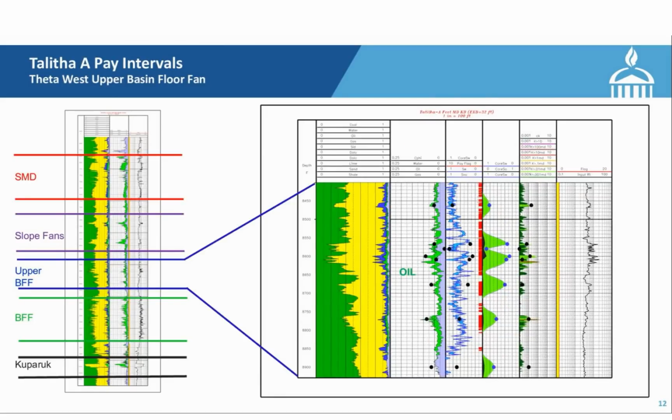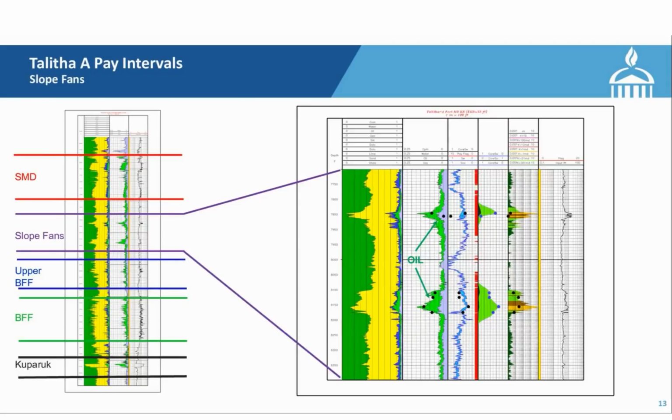We'll move up now to the upper basin floor fan. So there's the Hue Shale between these two fans. And then the upper basin floor fan is in a very distal position, but nevertheless, even though it's so distal from where we think the reservoir is really good, it's still filled with oil, and the logs and the core match. Move up further to the slope fan.